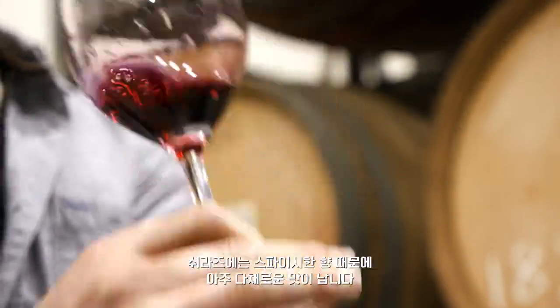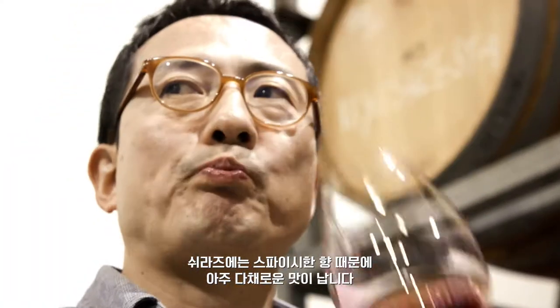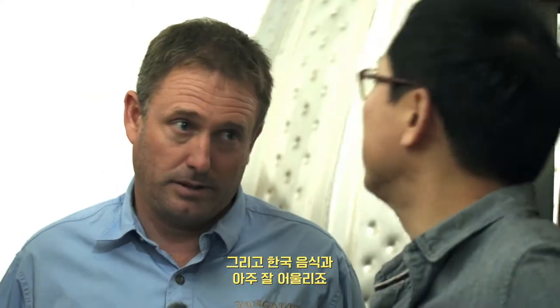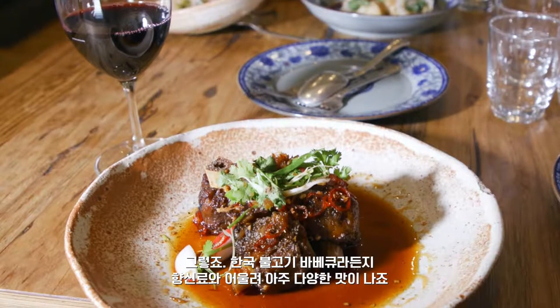Thank you. The Shiraz, I think, is very versatile in the food that it pairs with because of the spice. Yes. And it's a good match with, you know, Korean food. Totally, with the Korean beef barbecue, those kind of, the meat and the spicier, it's much more versatile.